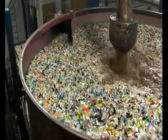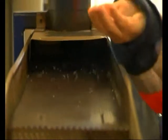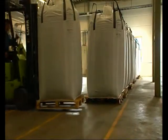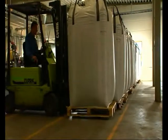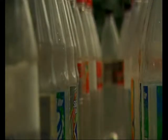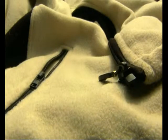Finally, the plastic chips are heated and formed into small balls, packed into large sacks and sent to the plastic factories that in turn make them into new products that we can buy. Even the hard plastic bottles can be cleaned and reused. A fleece jacket can contain recycled material from 25 bottles.